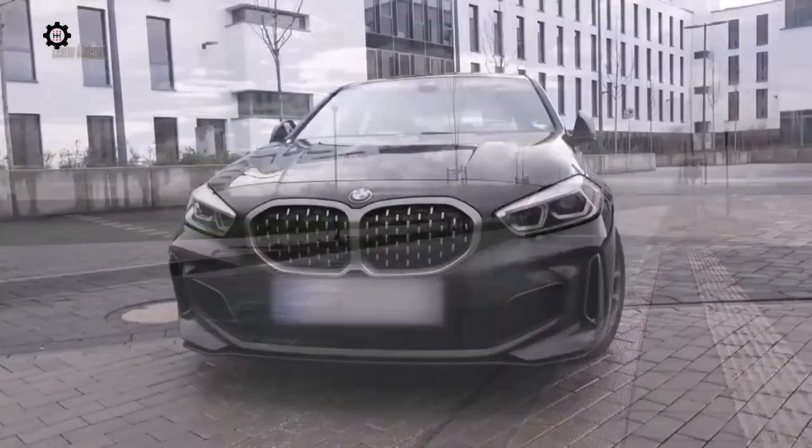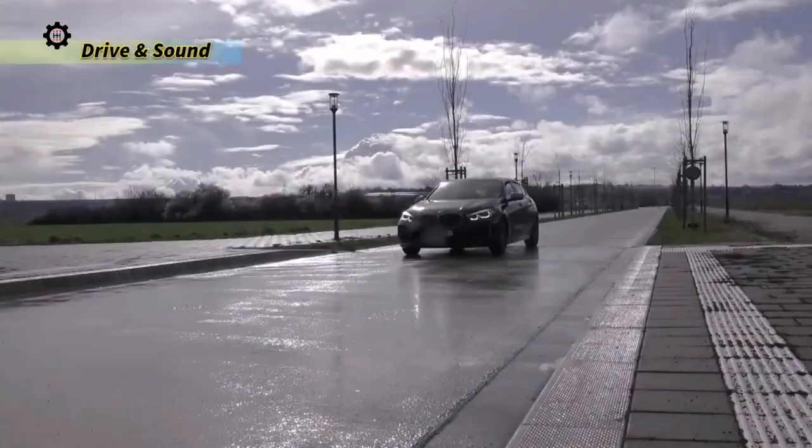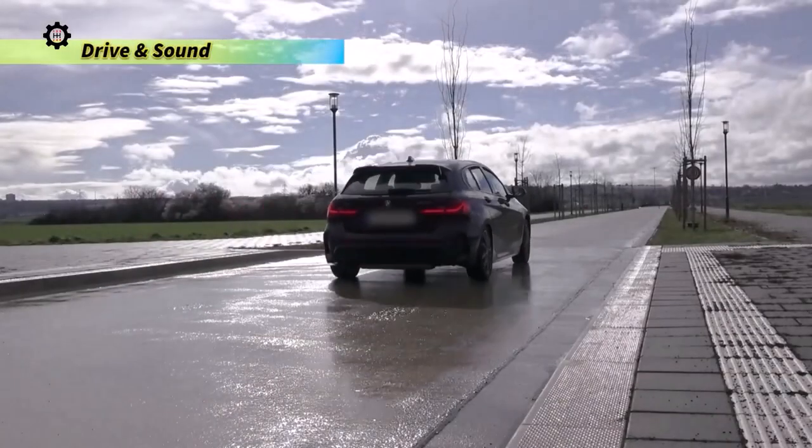But the engine still lacks emotional engagement and doesn't sound very inspiring. And while the gearbox is okay in manual mode, it can be jerky and grabby in slow-moving traffic.